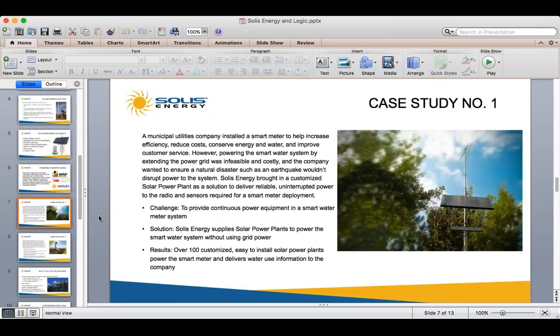And we have a real-world application with a company that we work with, a municipal utility company. Talking about our first case study here, they installed smart water meters across their customer base to increase efficiency, reduce costs, conserve energy and water, and to improve their customer service. However, powering the smart water system by extending the power grid was not feasible.